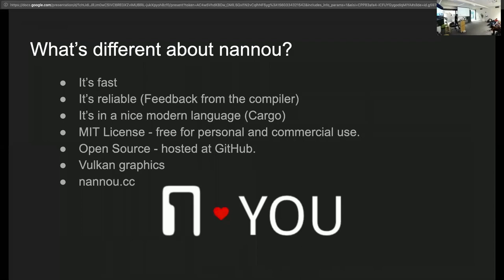So we're MIT licensed. You can use it for all your evil plans. Open source on GitHub. We recently released a new version with a Vulkan backend, which is instead of OpenGL, which is your standard renderer for 3D graphics. We just ripped that out and threw it away and put in Vulkan, which, I don't know, I still have anxiety about this to this day. But yeah, that's kind of the future of graphics, according to hopefully the right people.